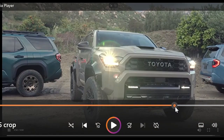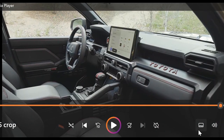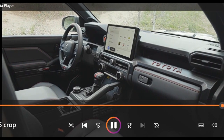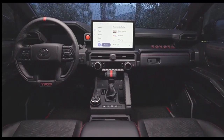And for some reason, when I look at this interior with this whole shot right here, it just looks fantastic, folks. It just looks like something phenomenal. I love Toyota. So durable, so safe.